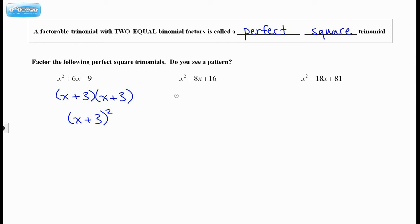All right, next one. What multiplies to 16 and adds to 8? Well, 16 is a perfect square. The square root of that is 4. And what do you know? 4 happens to be half of this middle coefficient.